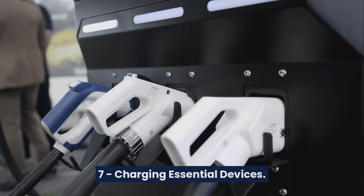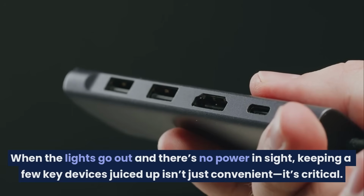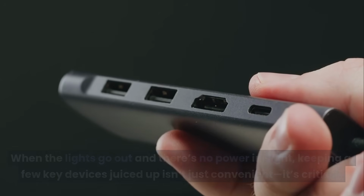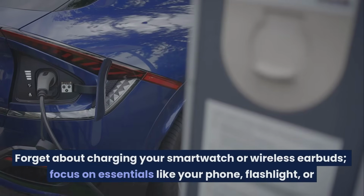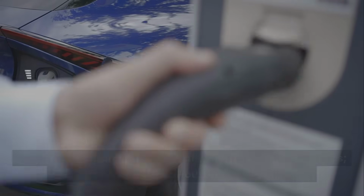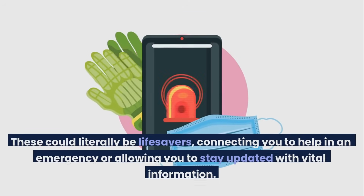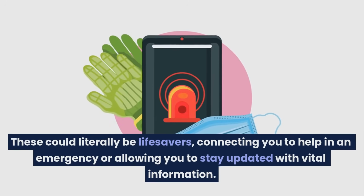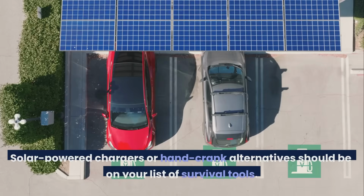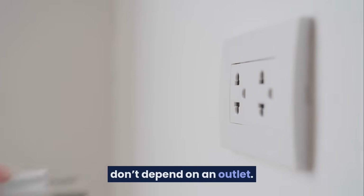7. Charging essential devices. When the lights go out and there's no power in sight, keeping a few key devices juiced up isn't just convenient. It's critical. Forget about charging your smartwatch or wireless earbuds. Focus on essentials like your phone, flashlight, or any communications device. These could literally be lifesavers, connecting you to help in an emergency or allowing you to stay updated with vital information. Solar-powered chargers or hand crank alternatives should be on your list of survival tools. They're simple, reliable, and don't depend on an outlet.